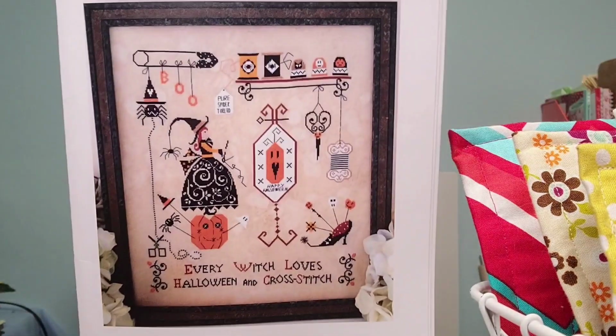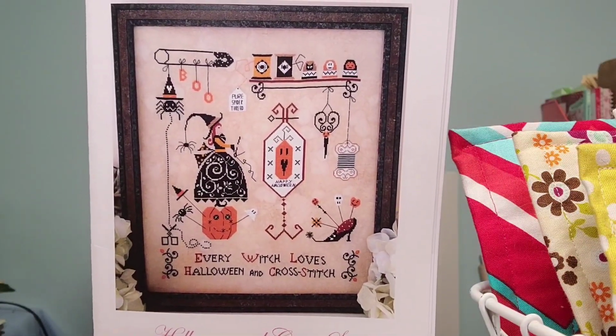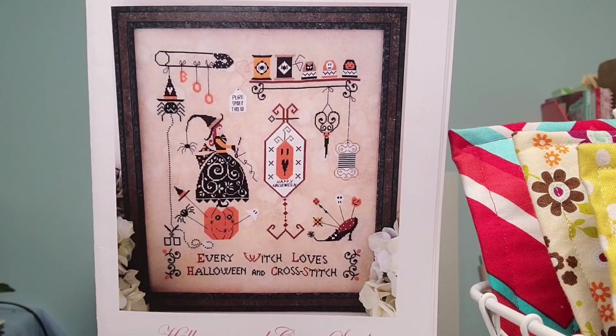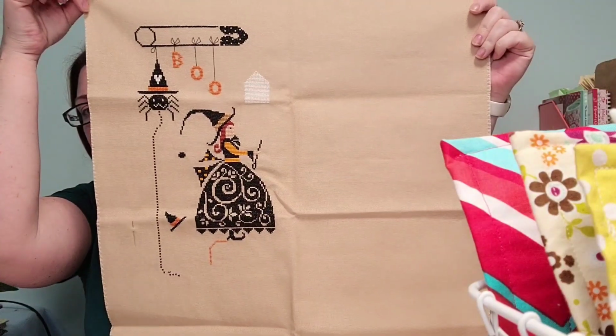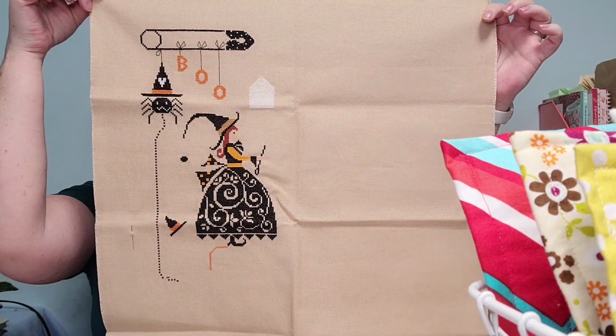All right, next up we have from Core Ebadicor again. I started this one on January 29th, 2020. Apparently I was going through a little phase where I wanted to start all the things. This is Halloween and cross stitch. I still love this pattern. I do not love my fabric, but I'm powering through because I have so much done already. It's on a 28 count Monaco. Jeez Louise. It's just so stiff, and I'm stitching in hand. So that's where I'm at.